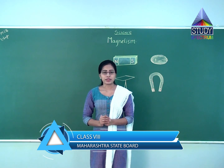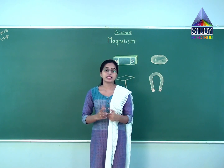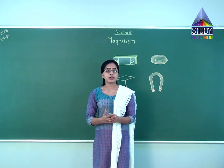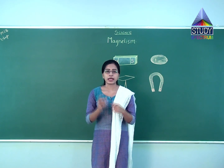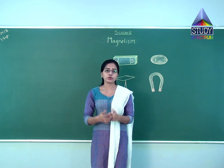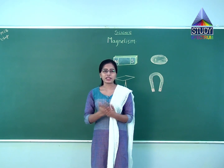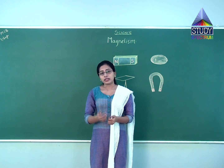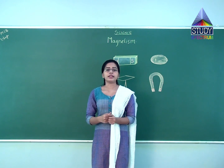I would like to give you some examples. In our daily life, we use many substances in which magnets are used. For example, purses have magnetic latches, wardrobe or table drawers have magnets inside them, so that they are easy to handle. And there are many appliances in which we are using magnets. Even the door of the fridge has a magnetic side.